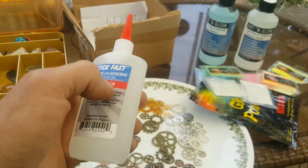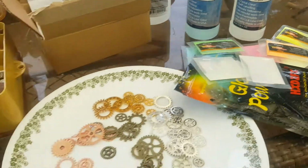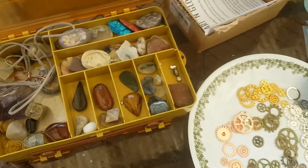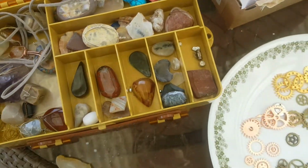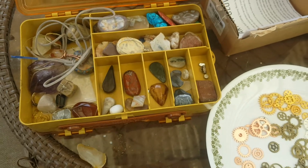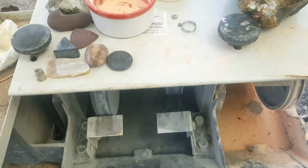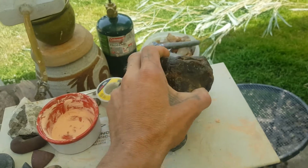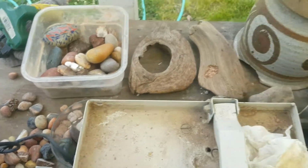This is just CA glue, a standard big bottle of super glue, which is going to be essential for doing some of these smaller attachments. And so, these are all the various pieces I've worked on, different settings, experiments, but I haven't got to the point where I'm really working with silver the way I'd like to. I've got various boxes and chunks of agate, big chunks of petrified wood, like this one that I found last year. And so there's a lot of different stones to go through and check out.